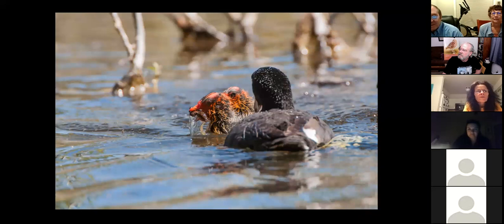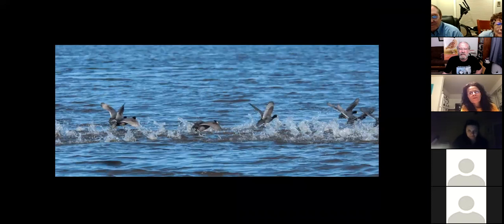It's two coot chicks that were fighting over whatever that is it has in its beak. Next slide. You've probably seen coots take off. They have to take a long running leap to get out of the water. They probably paddle hit the water 20 times before they get in the air.